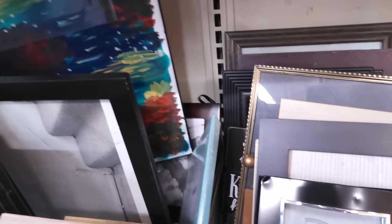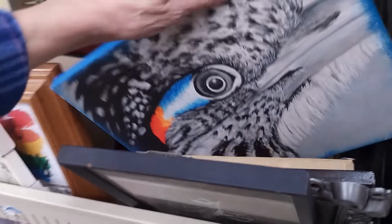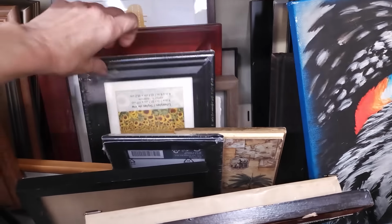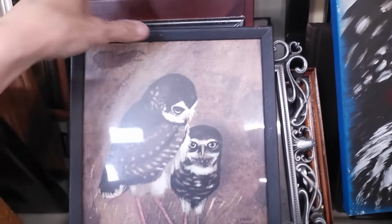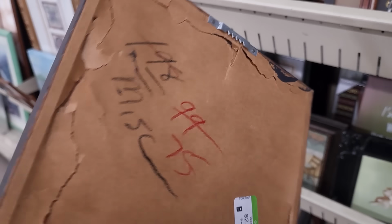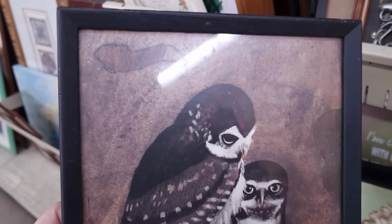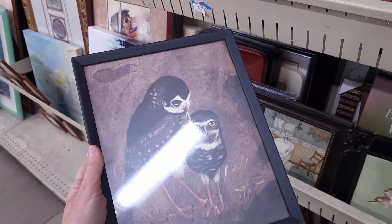What are you? Just some of these little abstract paintings. Nothing too exciting. Fun bird. Oh, look at you. You have a name. You say Richard, I want to say Hanger? $2.99. It is older, you can tell by the way that it's framed. I like the owls. Can't help it.